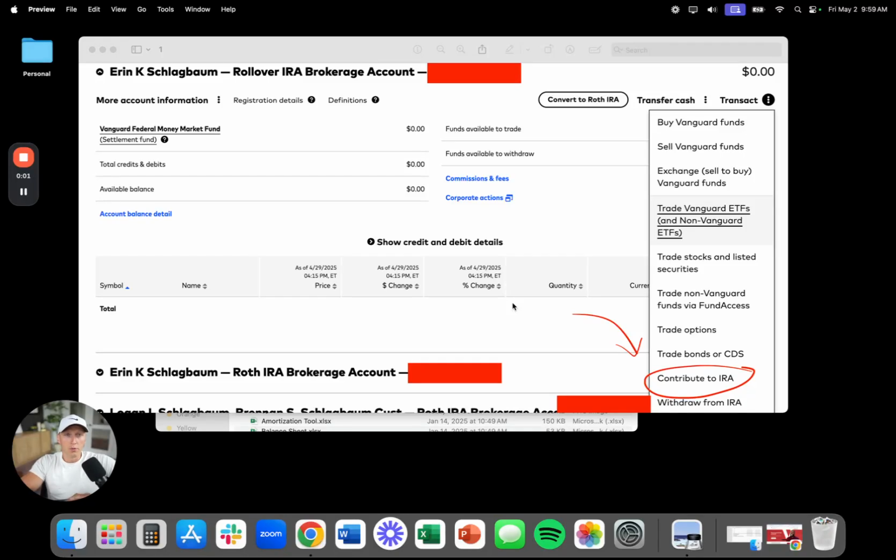All right, guys, let's walk through my backdoor Roth IRA step by step with Vanguard. So, for anybody watching, this is a high income earner type of deal where you can't do direct to Roth IRA, but you still want to invest in a Roth IRA. So, therefore, what you have to do is call it a backdoor Roth IRA.